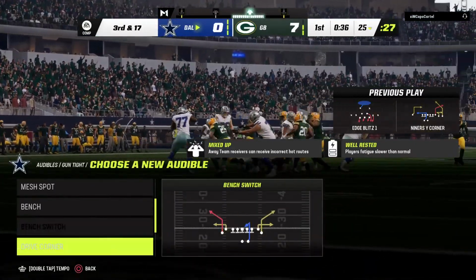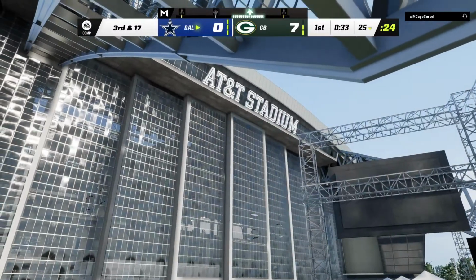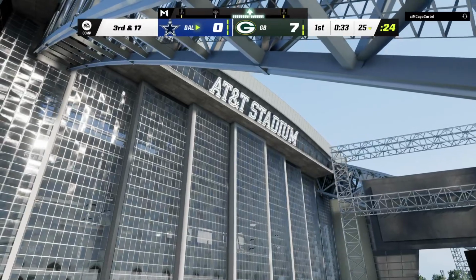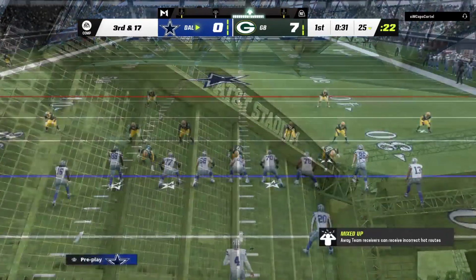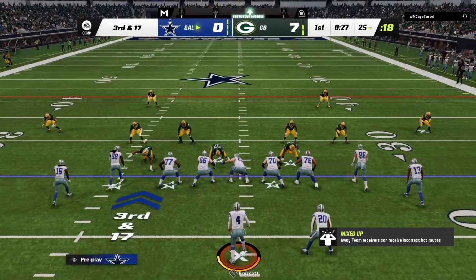Certainly hard to try to establish momentum when all you're doing is going backwards, not protecting the passer, and he gets dumped on his backside. They'll need a big play here. Will Dak and the Cowboys after the sack. It's 3rd and long.